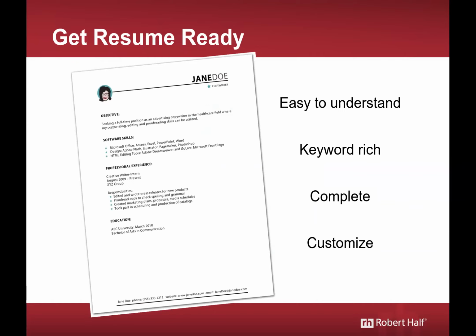It also needs to be keyword rich and show a complete snapshot of your professional experience. If you're a newer graduate, or new to the workforce, just out of college or university, you might not have a lot of work experience to highlight, but you may need to draw on class projects, labs, seminars to build your hard and soft skills in your resume.